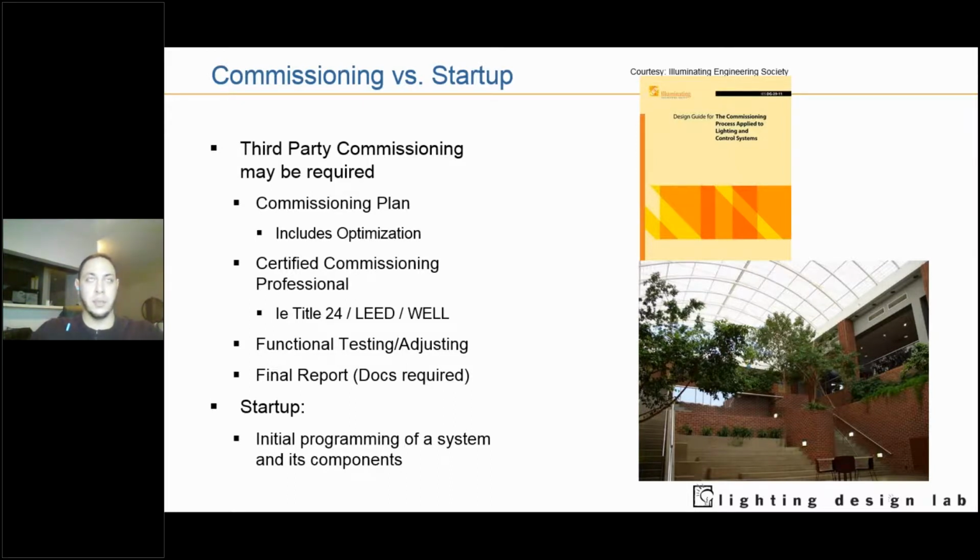I'll keep it going from this page, commissioning versus startup, where startup is when lighting control devices first come online and you're programming, hey, you're going to be operating this way, or this occupancy sensor is going to affect these zones of lighting. When you are first programming a system, that's called startup. Commissioning is a process that takes a longer period of time. It includes that startup for sure, but also it requires even a third-party commissioning professional to certify the commissioning and the programming in a space.